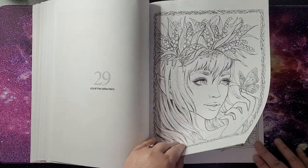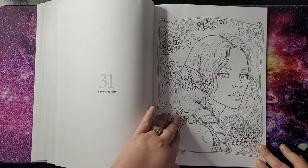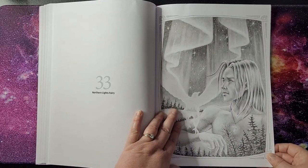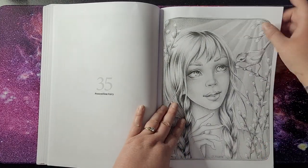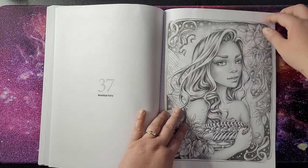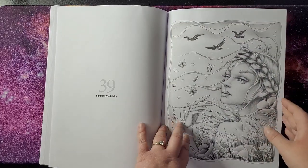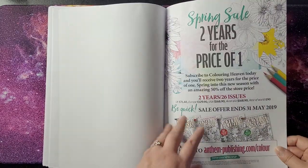Lily of the Valley fairy. Pine Tree Fairy, which I've also coloured. Rowan Tree Fairy. Maple Tree Fairy. Northern Lights Fairy. Poppy Fairy. Pussy Willow Fairy. River Fairy. Rose Hips Fairy. Snow fairy. Summer wind fairy. And water lily fairy. And then that's back at the back.